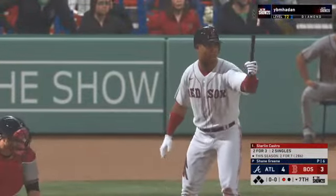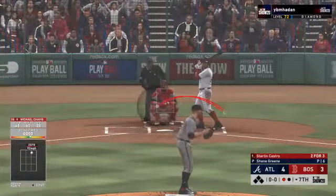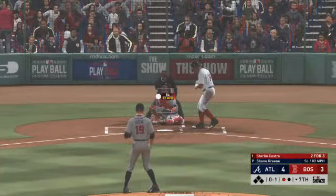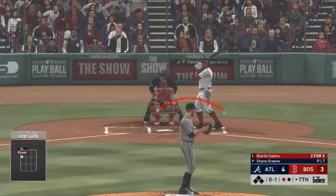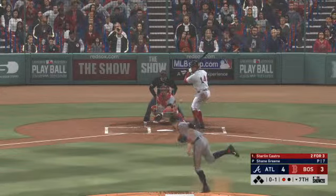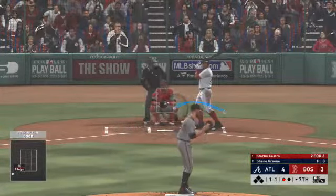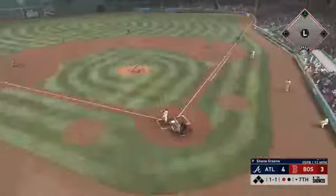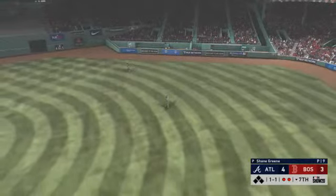Stepping into the box, Starlin Castro. So far, 2 for 3 in this one. Ready to deliver. Here's the first pitch. We're in the 7th inning now of a 4-3 ball game. And there's ball 1. In the air, out to right. Duvall is over to his right as he puts this one away. 2 down.